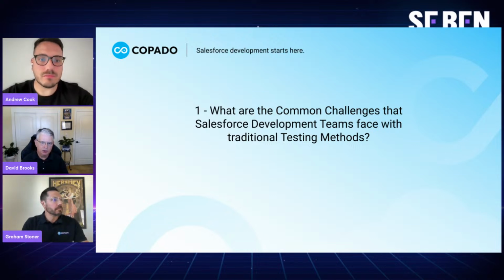I think Salesforce testing has challenges that traditional software development doesn't quite have. And Andrew, I'm interested, what do you think are the common challenges that Salesforce development teams face, especially when they're using the traditional testing tools out there?